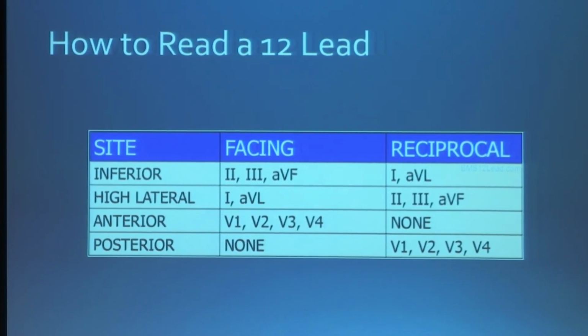V2, V3, V4 are the classic anterior leads, so that'll show up mostly for your anterior infarct. Now you can have varying degrees of these involved, so you can get an anterolateral STEMI, or you can get just a lateral STEMI. Remember, you need what? 2 contiguous leads. So V6 and 1 would be contiguous leads for lateral. You almost never see that alone, but you usually see much more of those together.